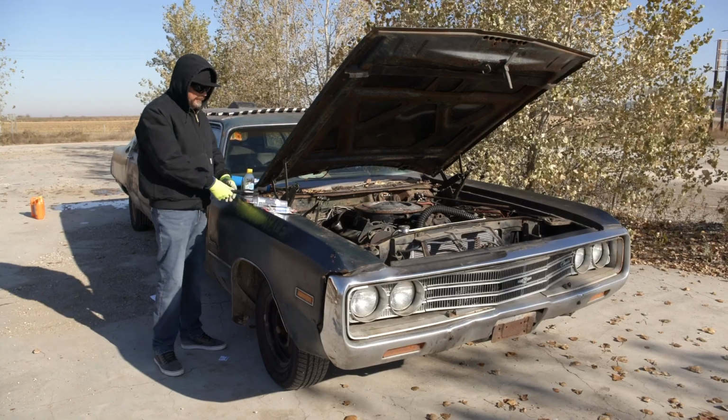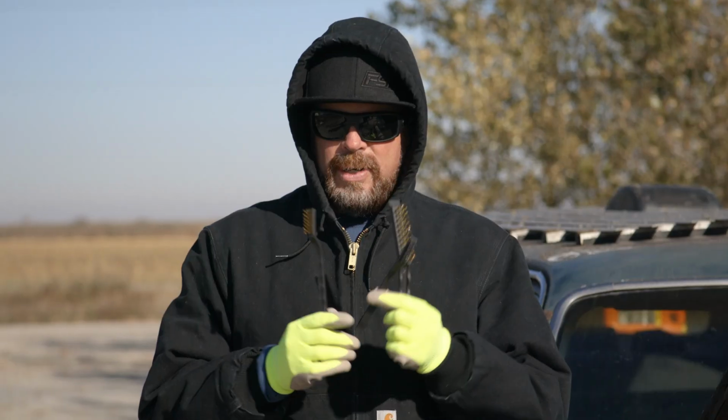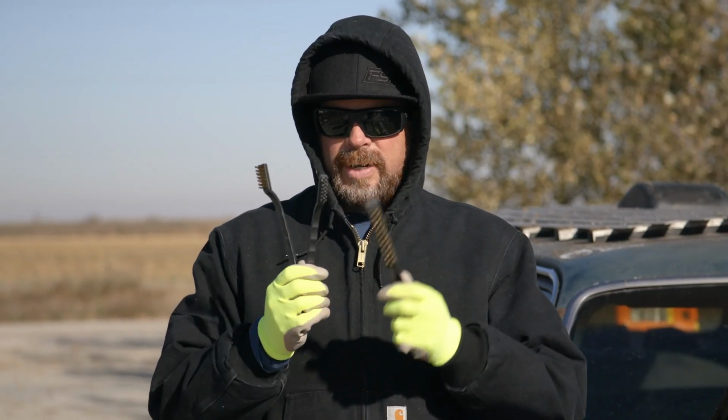But I'm gonna combo that with another 3-pronged attack, 3 different bristle brushes. I'm gonna alternate between gold, silver, and back to gold.